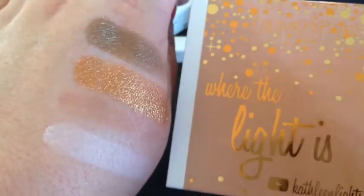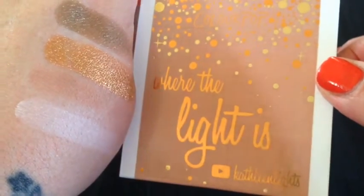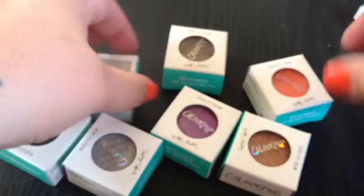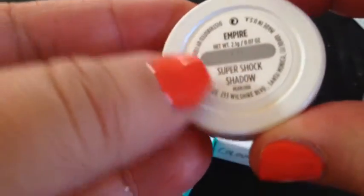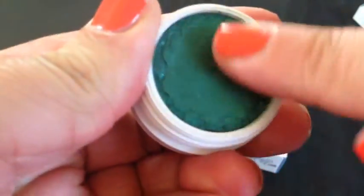So as I said, this is their newest release. This is Where the Light Is with Kathleen Lights. It's very pretty, very neutral. So I also bought a bunch of individual shadows because I was there. Let's just be honest. I was there. First off, we have Empire, which is a pearlized finish. This is a beautiful green.